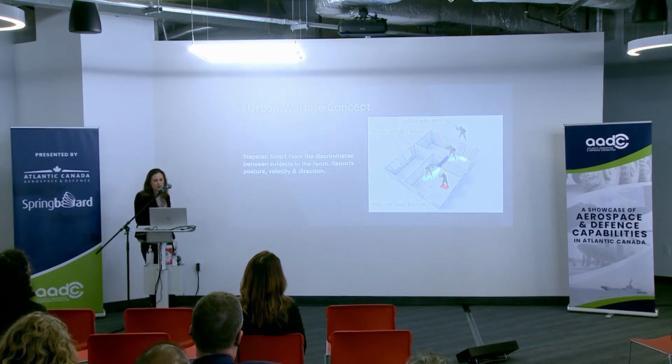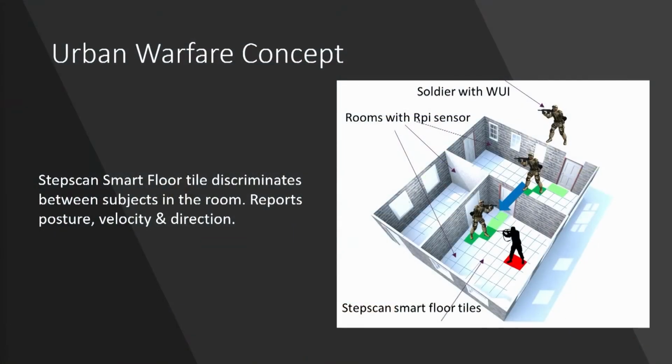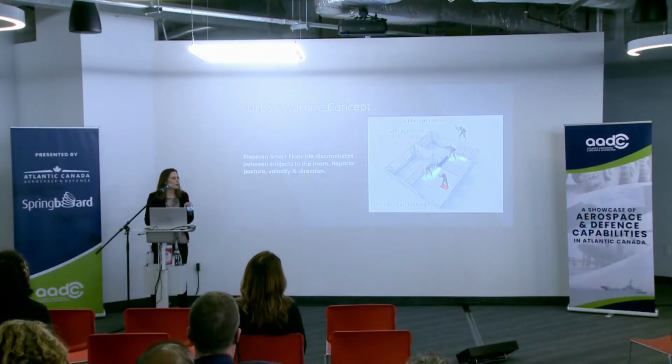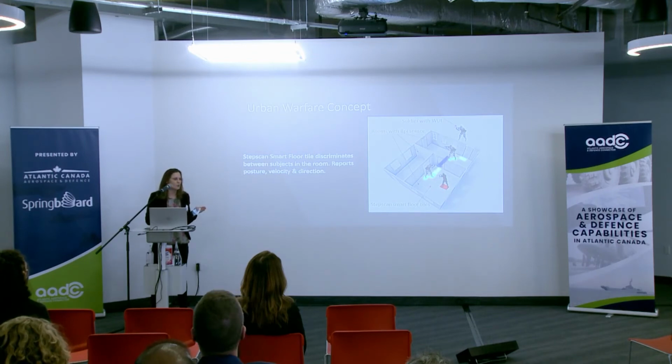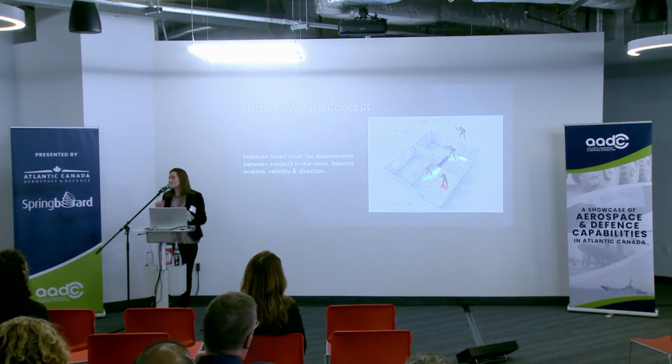This urban warfare concept was built in conjunction with Leidos, so Step Tracker is also being used by Leidos, which is a pretty big defense company. So in this case, we're discriminating between subjects in the room. We're reporting their posture, their velocity, and their direction. So this is like urban warfare training, so like a platoon of soldiers that needs to go into a room and clear the room. Apparently the foot placement is very critical.